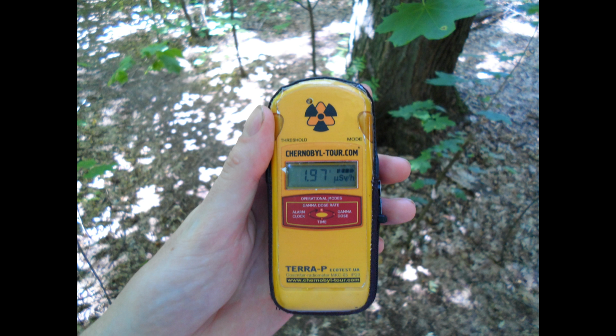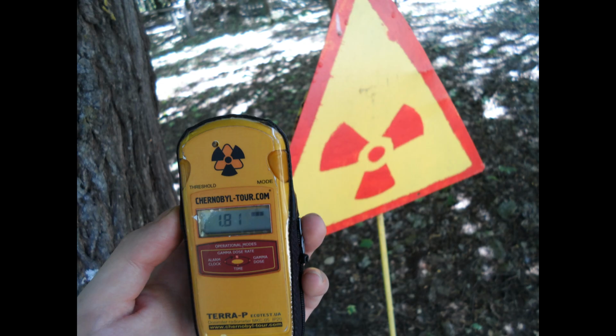I'm not an expert in dosimeters, not by any means. The usual background radiation in a normal place should be about 0.12, 0.15, or so they told me. When we were on the roads cruising around, it was about 0.20, and at the school you can see the radiation is pretty high. It's about 8 times the normal levels.